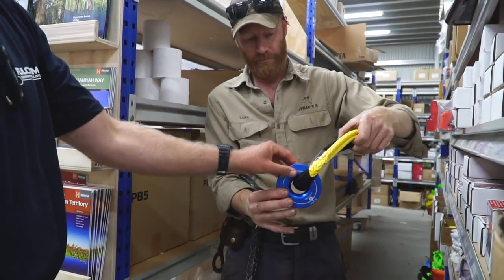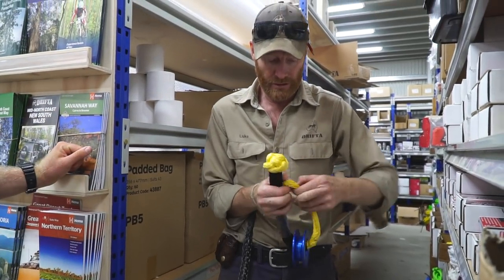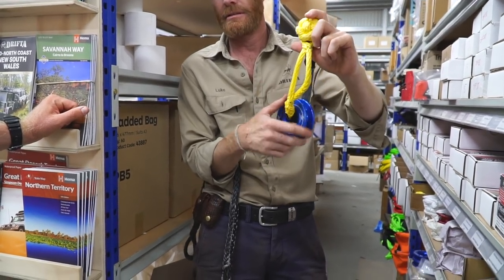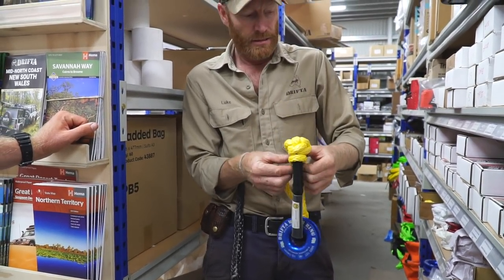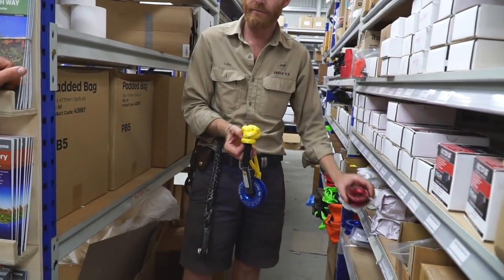So does that need to rotate as you winch in? Yeah. Okay, so if you had a dead man soft shackle, then that's not going to work real good. It's supposed to be slippery, and that's the idea. But no one's really... Red Winch, these guys, they don't make any other recovery gear except for that. Yeah.